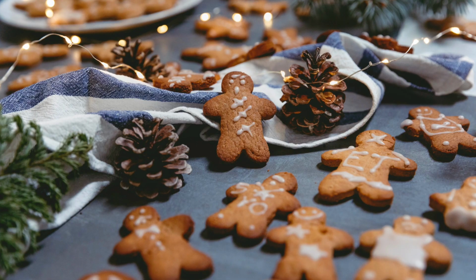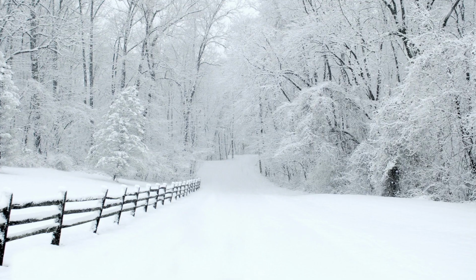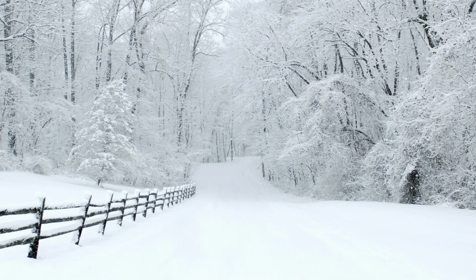Today we're going to be talking about winter seasonal scents. So I love scents that evoke imagery of the winter. This can range from foods that are typically eaten in the season to scents that transport you to the middle of the forest just after a snowstorm.